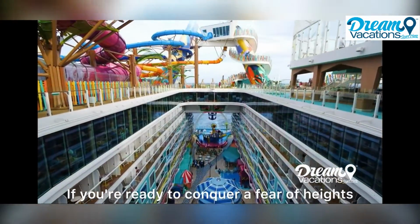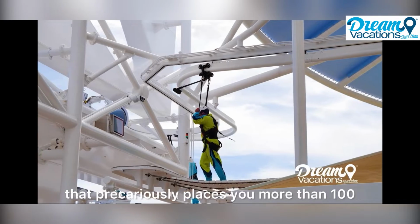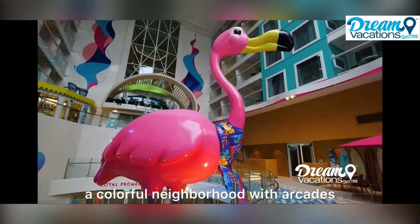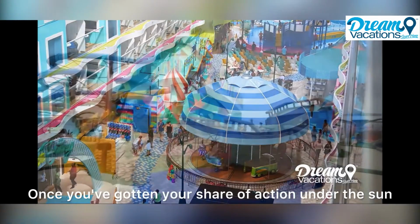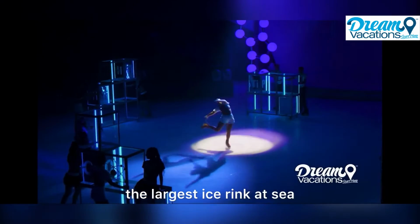If you're ready to conquer a fear of heights, step out onto the Crown's Edge, a daring ropes course challenge that precariously places you more than 100 feet above the waves below. For some boardwalk nostalgia, visit Surfside, a colorful neighborhood with arcades and a real carousel. Once you've gotten your share of action under the sun, head to the opposite end of the thermometer at Absolute Zero, the largest ice rink at sea.